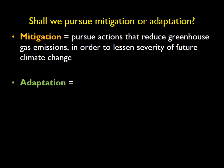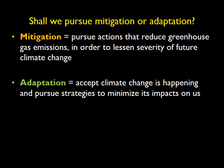Adaptation, on the other hand, is saying, look, we have to realize that climate change is happening and pursue strategies to deal with it. So we really have to do both. We have to pursue policy that will change our energy strategies to one that is sustainable and will protect the climate. But at the same time, we need to consider where to develop on the coast and come up with strategies to minimize climate change impacts. One of your readings about the work that mayors and governors are doing to combat climate change has some neat examples of this.